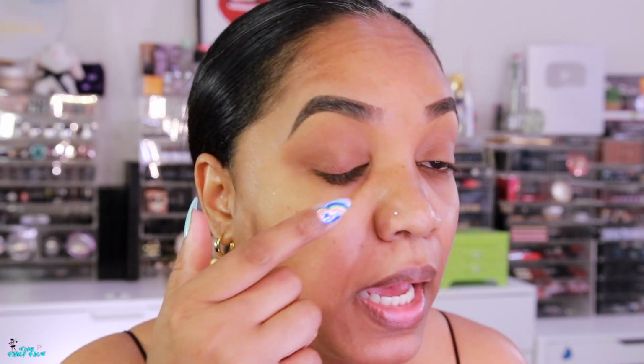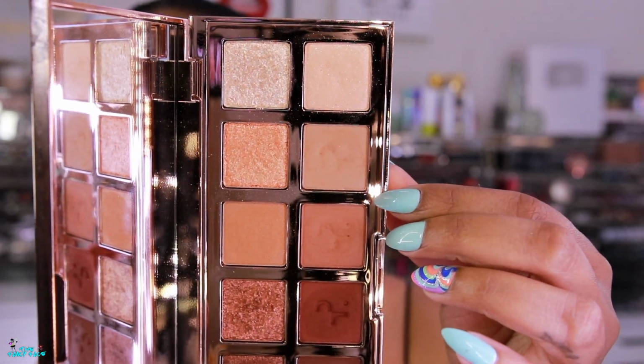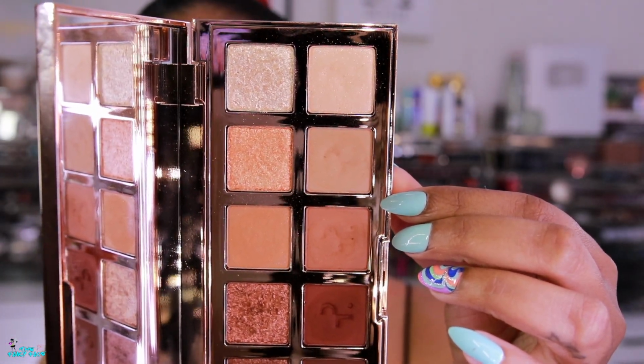They apply pretty sheerly. I have very oily lids, and I already see a little bit of settling into lines, but not necessarily creasing. So I wouldn't use these as an eyeshadow base on their own. I would actually go in with an eyeshadow primer, like the Urban Decay Primer Potion, beforehand, and then layer this on top. The primer potion will help prevent creasing, and then these can act as a base rather than a primer.